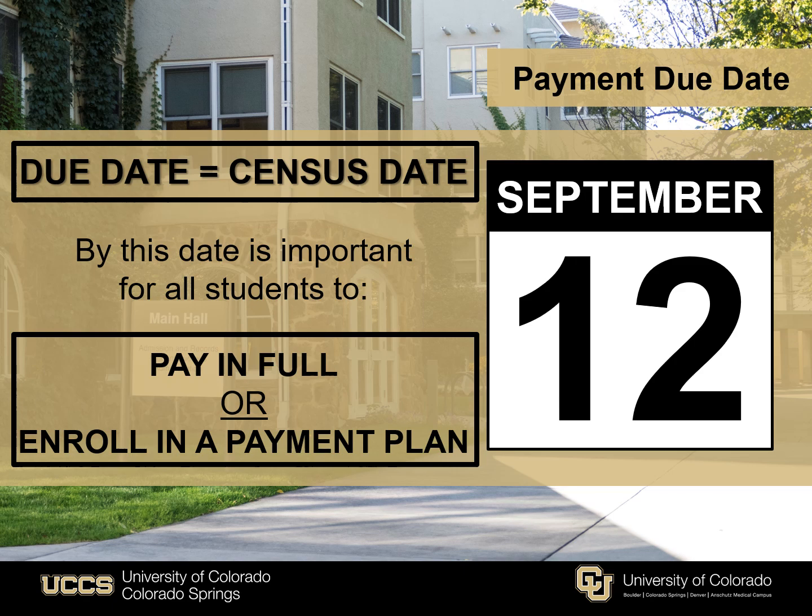Now, important reminder, be sure to know each of your courses' census date, because that's going to be the last day you can drop the class for 100% refund. Now, you can pay in full by September 12th, but we offer a payment plan.